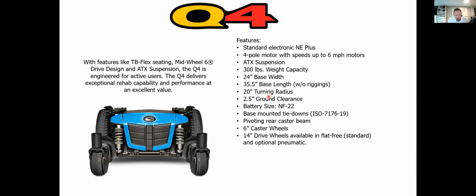So let's look at a few examples of some Quantum bases. The most basic rehab Quantum base that we do is called a Q4. A lot of times this is termed our basic medical necessity base. But a few things I want you to notice. It's still a very good base in terms of its overall suspension. You can see those 2 big springs suspending the front casters. They're always going to be a pretty small chair, generally speaking, only 24 inches in width, 35.5 inches in length, with a 20-inch turning radius. This is the most basic one that we do, but a lot of our other bases are built off of it.